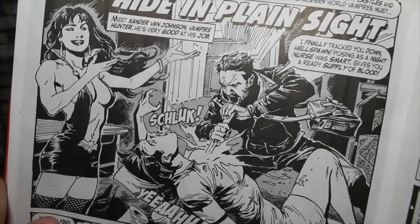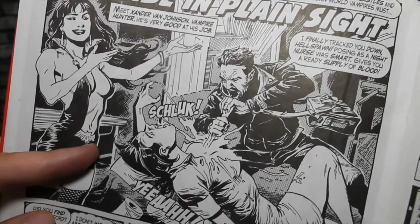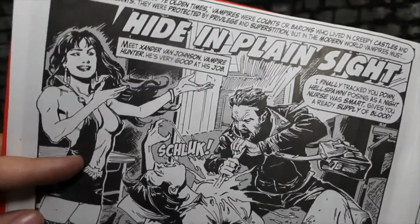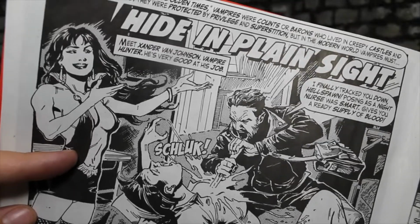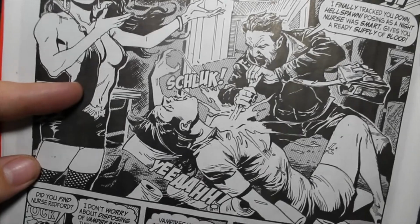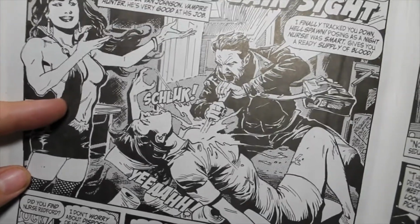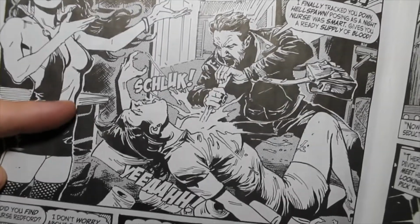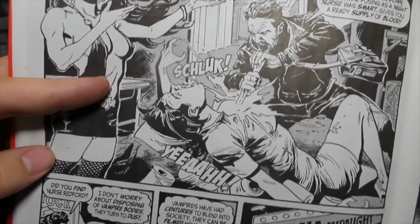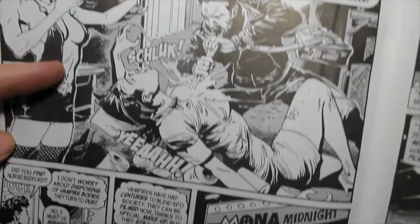But anyway, the next one, this is a vampire one, and this is called Hide in Plain Sight. And it's about this vampire hunter, and he talks about how in the past, vampires were counts and barons, and in turn, you couldn't really question them, and that's how they get away with a lot of what they do. But now in America, those statuses aren't necessarily the same, and how a lot of vampires have learned to blend in, like this one who's a night nurse that's stealing blood from the blood bank so no one ever finds her. But of course this guy does.